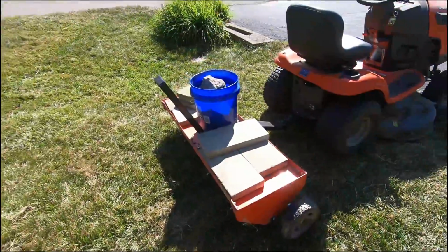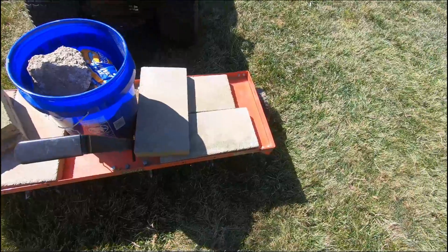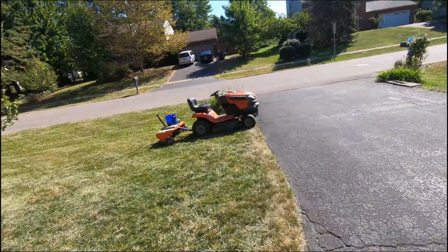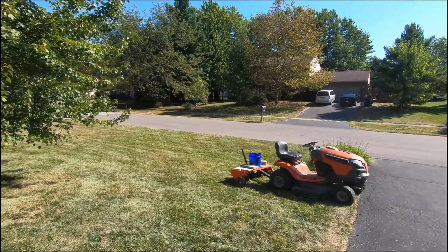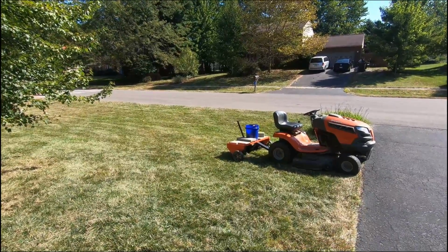But typically I try to load this down pretty heavy. I usually have a couple sandbags that I put on that. They'll give me about 100 pounds, and I try to put a couple bricks on there as well. So I end up with about 120, 130 pounds worth of weight on the aerator. I don't have any sandbags this time, so I've got the blue bucket with a bag of salt. There's probably about a good 40 pounds or so in there. 3, 4, 5, about 5.5 bricks in there. So I've still got about a good 100, 125 in there maybe.